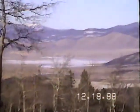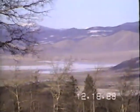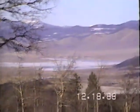There's a shot of Eagle's Nest. Let me zoom in on it. Eagle's Nest Lake. It's all froze over. That's a long ways over there. It's a beautiful place.